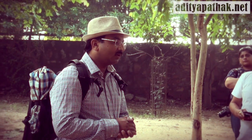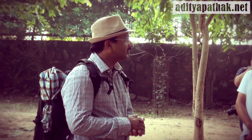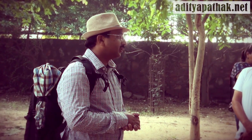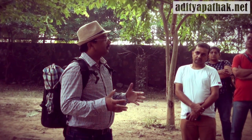In terms of antiquity, I think this is one of the most ancient places. The Himalayan range is supposed to be around 50 million years old. The range on which we are going to walk today is the Shivalik range. Shivalik range is 1500 million years old. Compared to the 50 million year old Himalayan range, which is one of the youngest mountains, this is 1500 million years old.